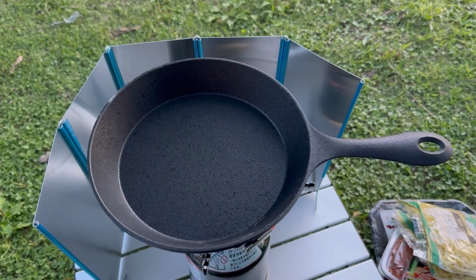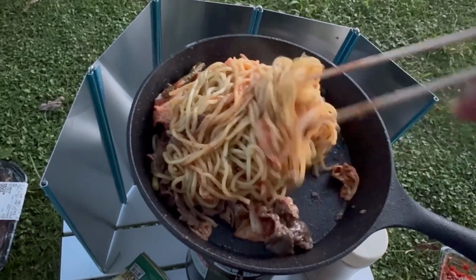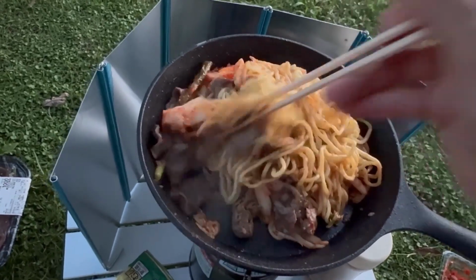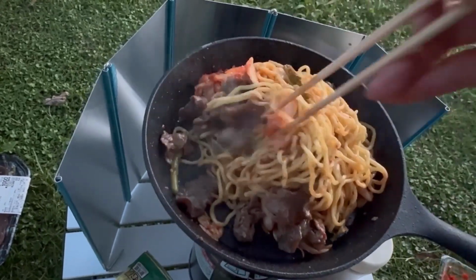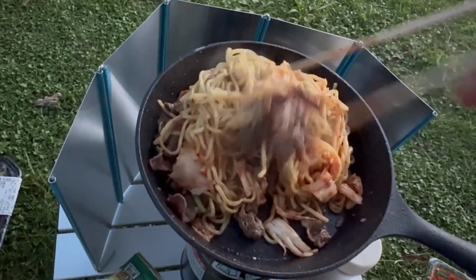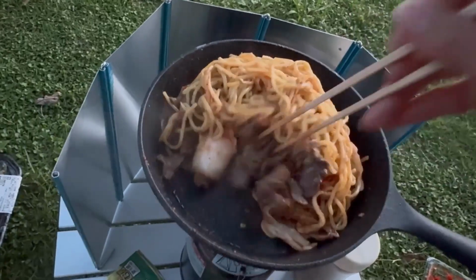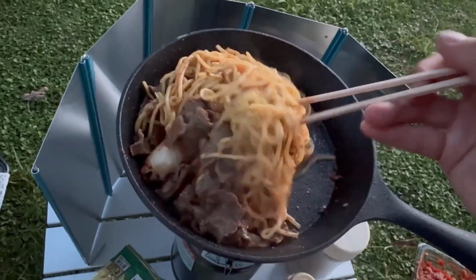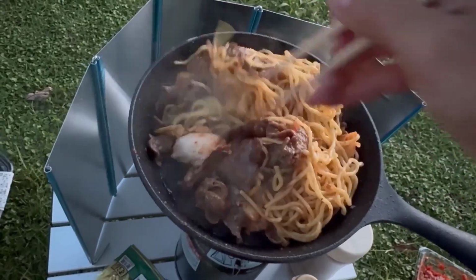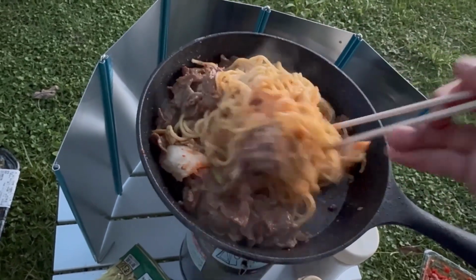So I'll just try. I just added kimchi. I don't know about the taste, but it's okay as long as I can eat something for tonight, just to avoid being too hungry. Maybe it's better to have soy sauce though. Alright, that's fine.